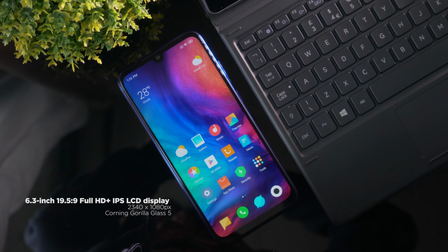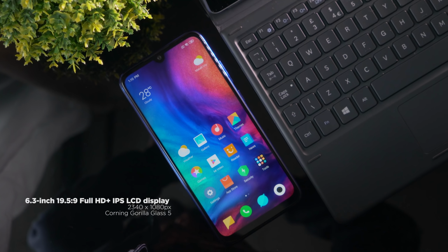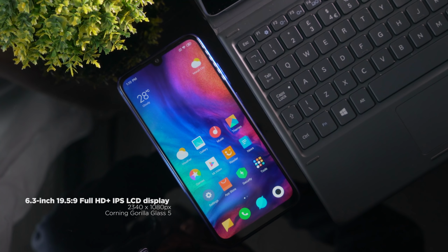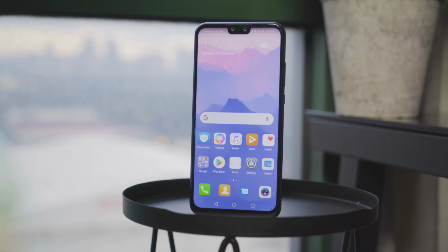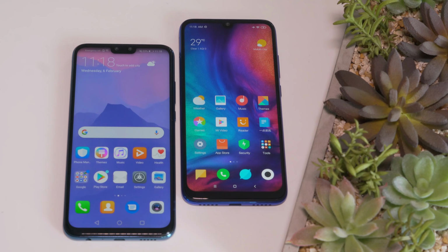Moving on to display. The Redmi Note 7 comes with a 6.3-inch 19.5:9 Full HD Plus IPS display, which is great for watching your favorite videos and movies. And to top it all off, its screen is equipped with Corning Gorilla Glass 5 for all you butterfingers out there. The Y9 2019, on the other hand, features a bigger 6.5-inch 19.5:9 IPS display layered with 3D curved glass on top. Both displays have a resolution of 2340x1080, but the Redmi Note 7 has a slightly higher pixel count of 409 pixels per inch, as opposed to the Y9 2019's 396 pixels per inch.